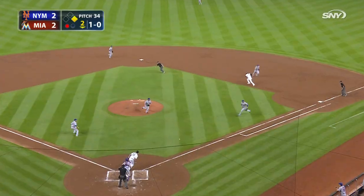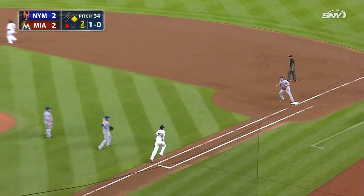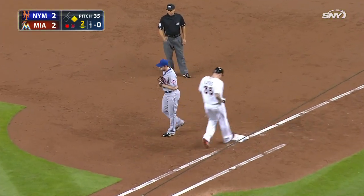Campbell right down his throat. He pushes it the other way to Duda. A nice bunt by Latos. 3-4 on the sacrifice, moving Echeverria to second. 2 out.